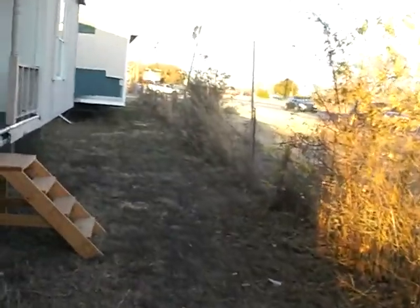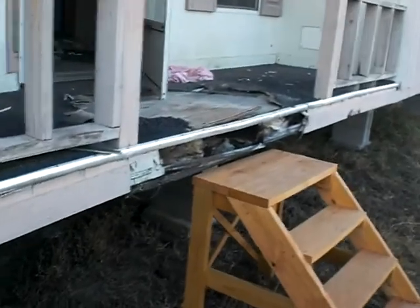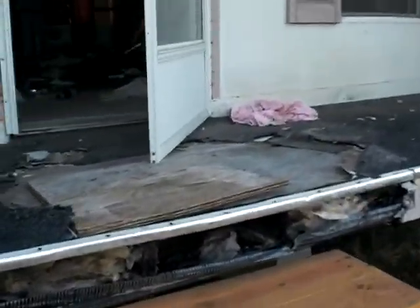It needs a lot of cleanup. This home is definitely a worker. Definitely need to work on this home. You can see it's damaged right on the porch already. It's very dirty in here.